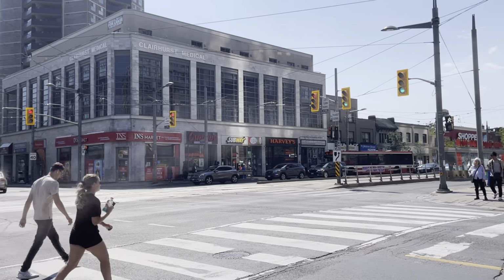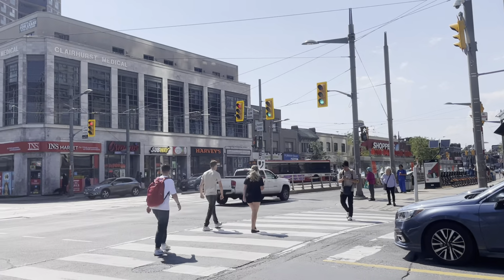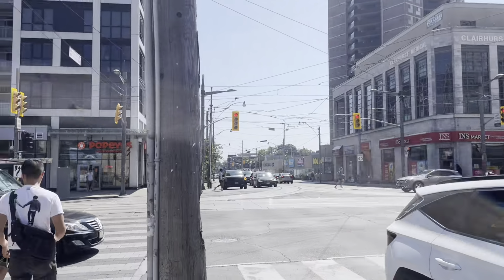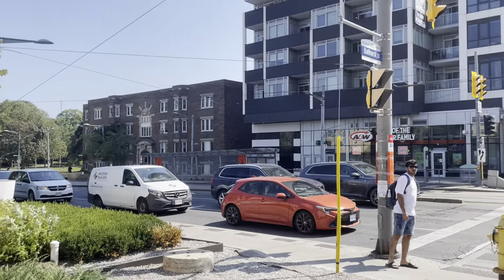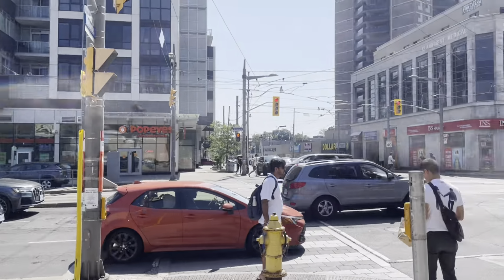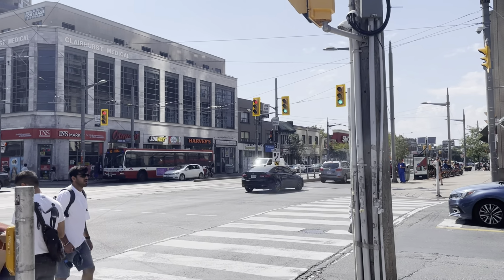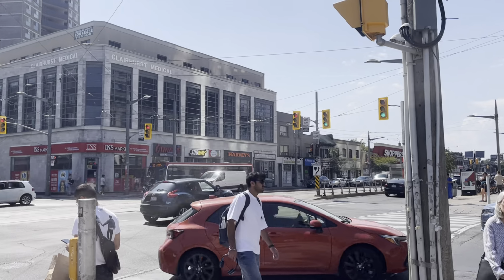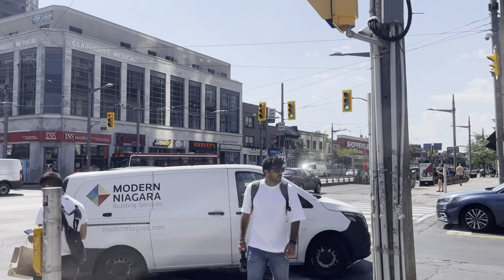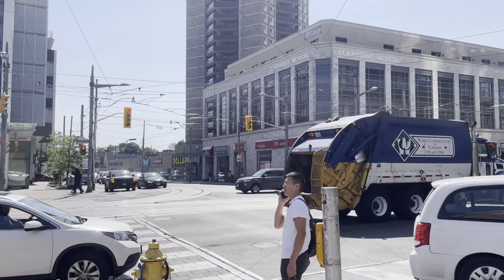So I guess this is a good spot where I can end my video, now that it's been 35 minutes and 5 seconds. I guess maybe I'll stand here. But anyways folks, I want to thank you all so much for watching this awesome walk where we started off at the corner of Yonge and St. Clair and we walked west on the south side of St. Clair Avenue West from Yonge Street to Bathurst Street.